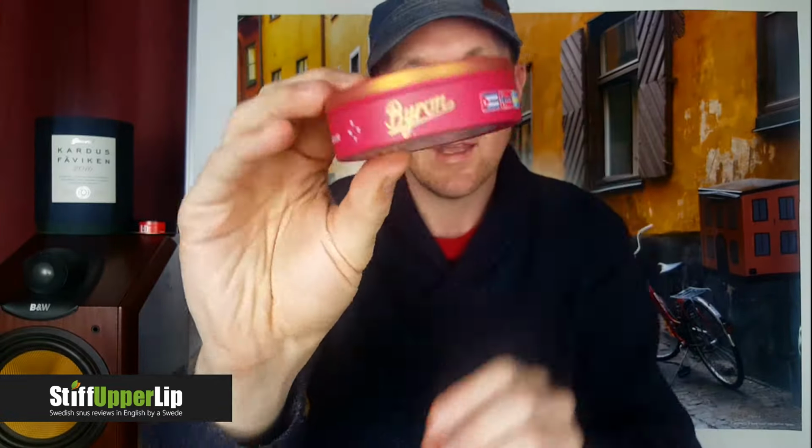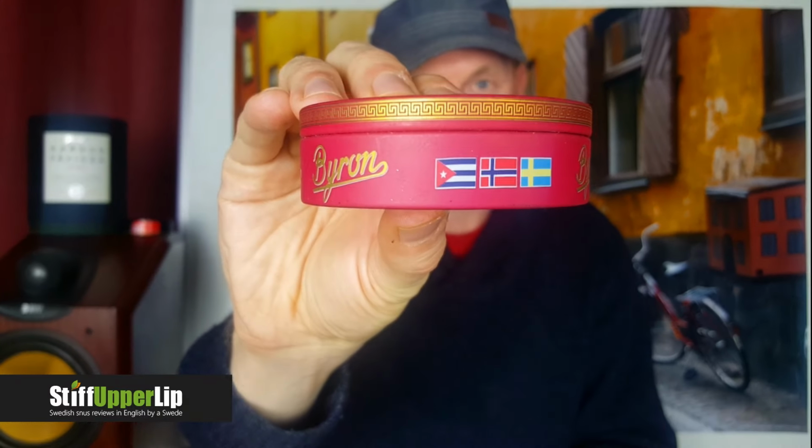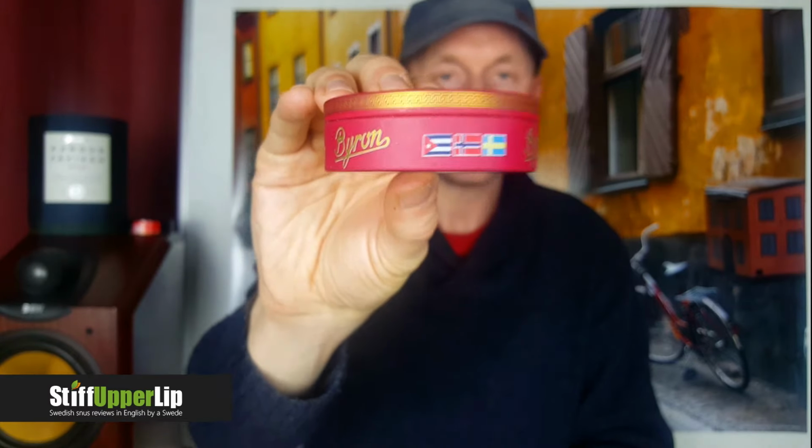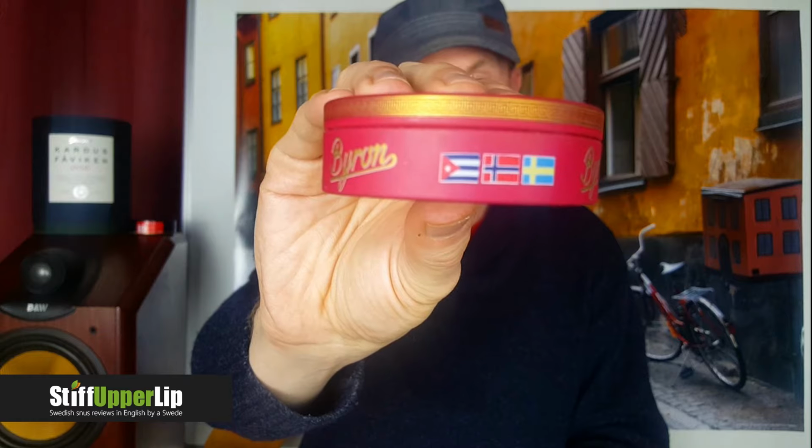And in the red corner we have Byron Anis. And as you can see here, it's got Cuban tobacco in this one. So you can't actually get this snus in the United States. Also Norwegian water and Swedish, made in Sweden. So this used to be called Romeo and Julieta. And the Byron original was called Monte Cristo. So those are famous cigar brands. They're not branded like that anymore, but it should be the same snus. And the Romeo and Julieta was my favorite snus that I tried so far at that point in time.